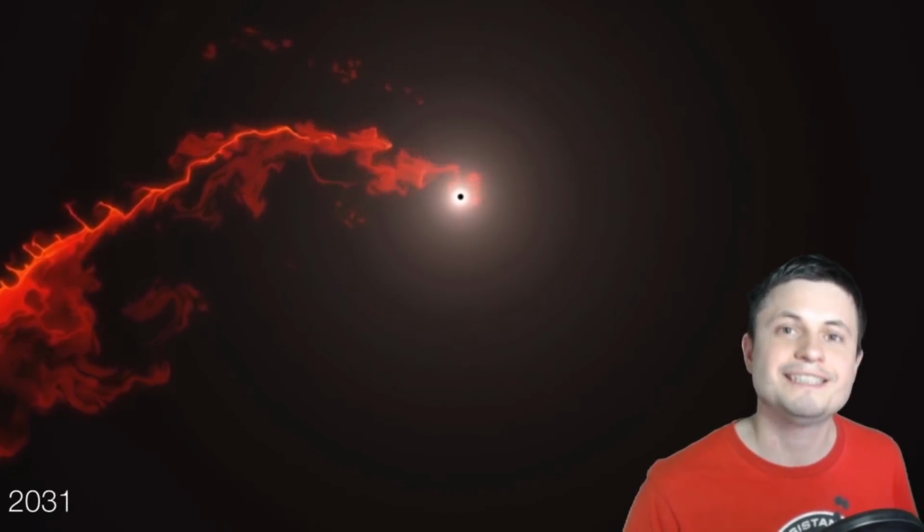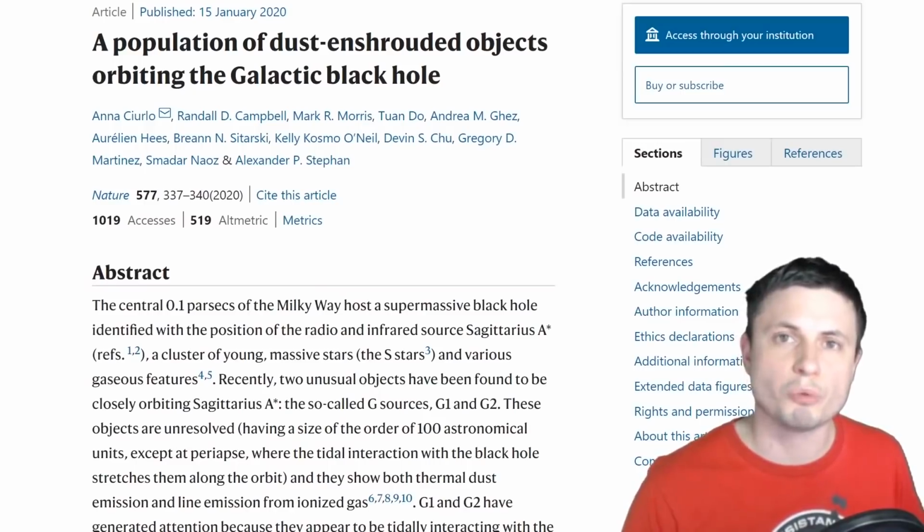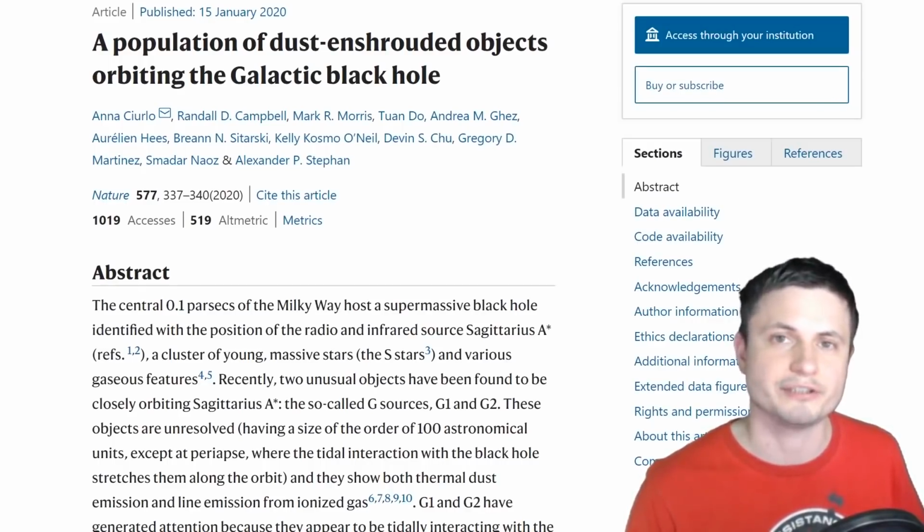And as you can probably tell from the title, there are at least 6 now. The scientists from UCLA discovered at least 4 more of these G clouds and were actually able to identify their peculiar features and explain how they may have formed and why they exist in this region.